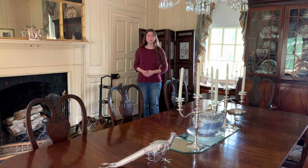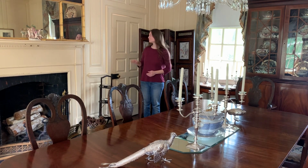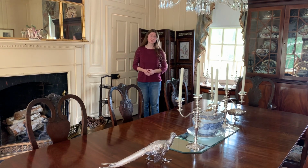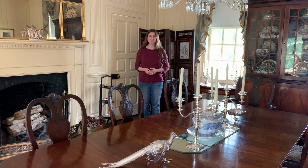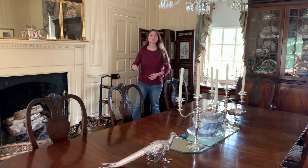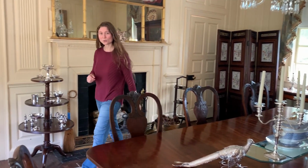There are 2 doors along the outer wall in this room. This one here encloses a dumbwaiter, which is essentially a little elevator that they would use to send food up from the basement into the dining room. And this second door here leads all the way to the outside.